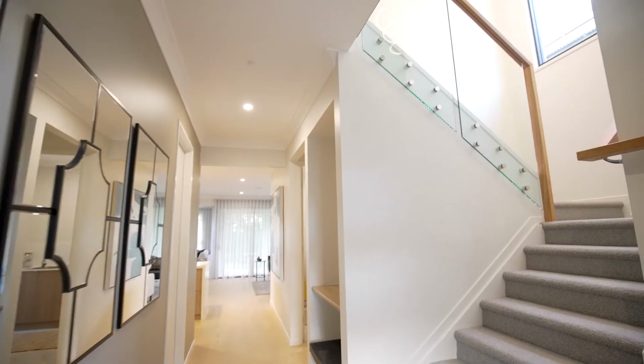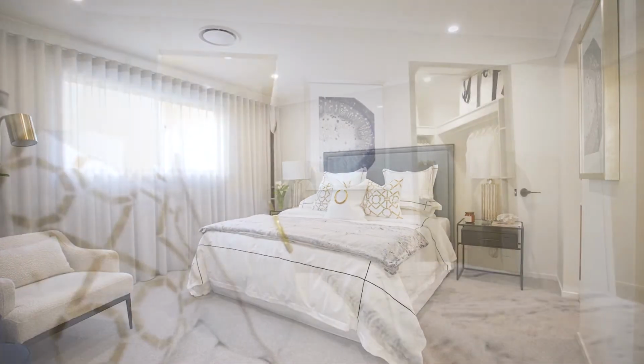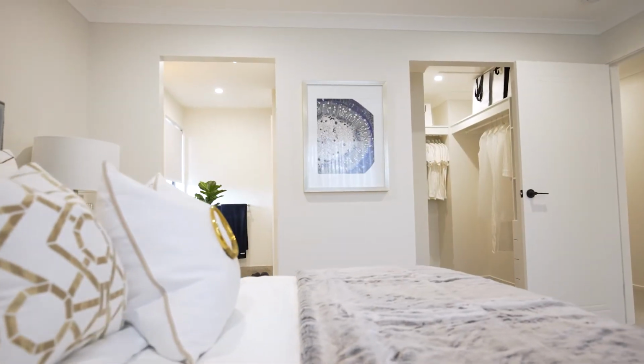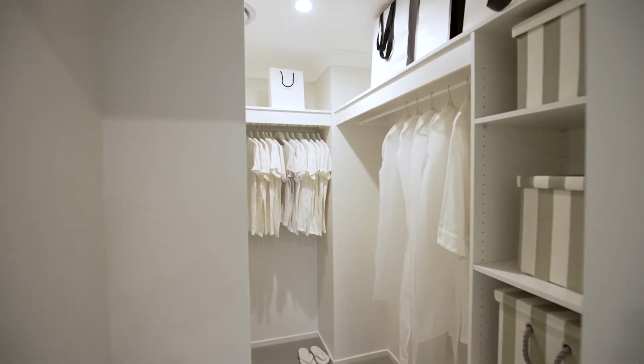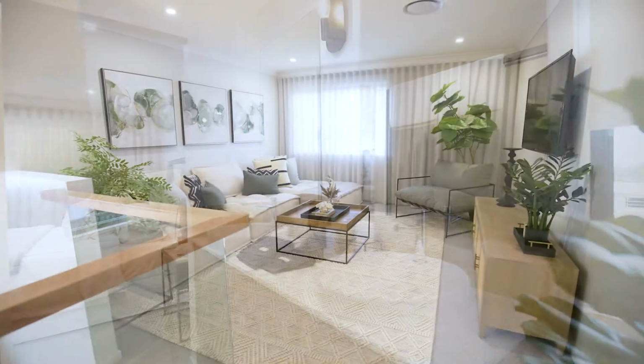concealed whilst within reach. Upstairs, the opulent master bedroom suite offers a serene retreat at the end of a long day and features a walk-in robe and expansive ensuite with double vanity and separate toilet.